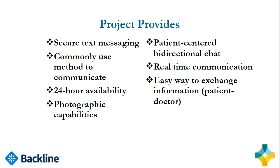So what did the project provide? It provided an avenue for secure text messaging with our patients or caregiver. It's definitely a commonly used method to communicate, and it was pretty familiar with the patients. It was a 24-hour availability, so the patients did get their 24/7 availability of the physician. We were able to take photographic images, especially in a post-operative period if there were some questions with wounds. And it was a patient-centered bi-directional chat. We can communicate back and forth on a regular basis. And again, it's also real time. The only time I told them I couldn't communicate is if I was in surgery. So that was something that they felt very comfortable with. And it was a very easy way to exchange any information between the physician and the patient itself.